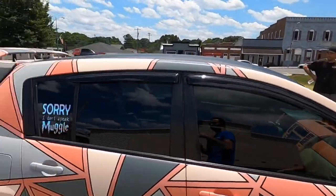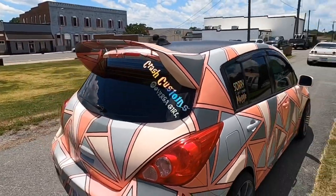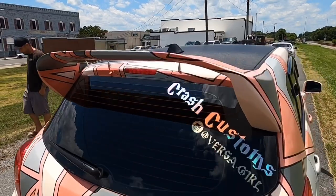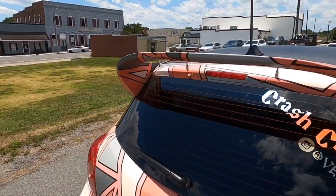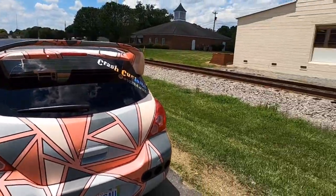A lot of people have been messaging me about it, and I don't think it's available anymore. I can't find it anywhere. Wow, that's impressive. It looks really, really good. I love it. It really made the car. Unless you have a Versa, I have yet to see one with a spoiler like that. That is really cool.